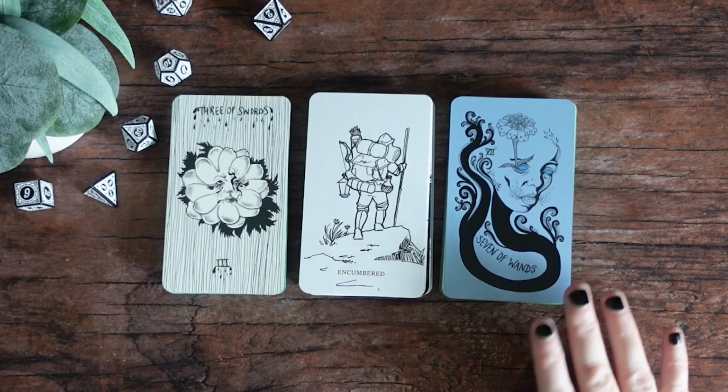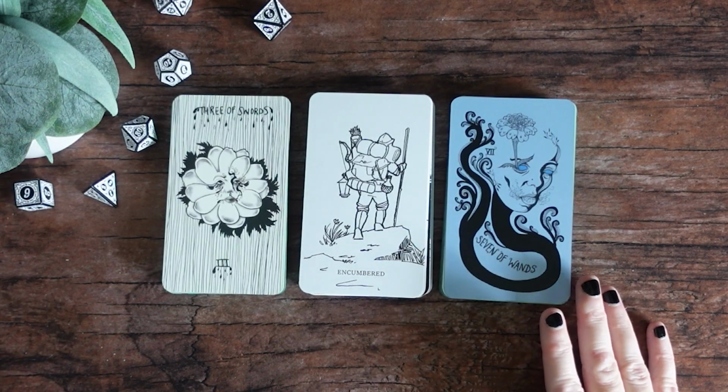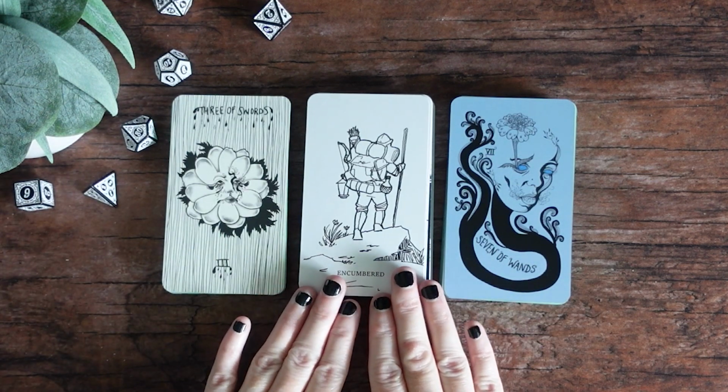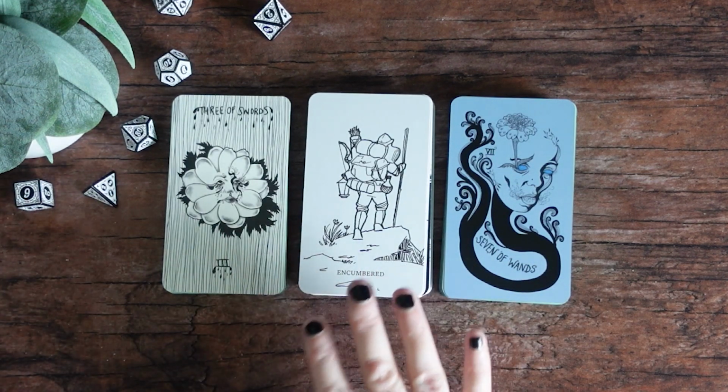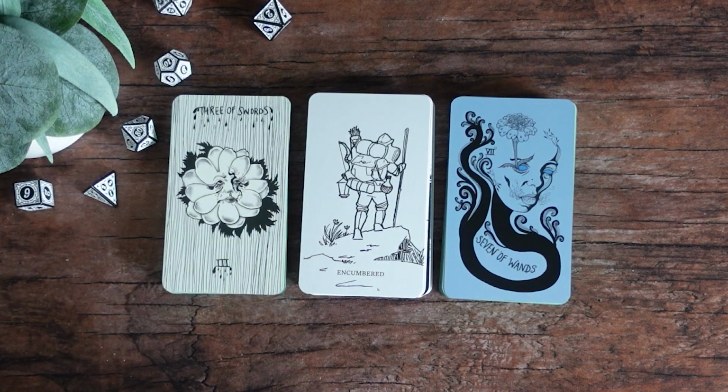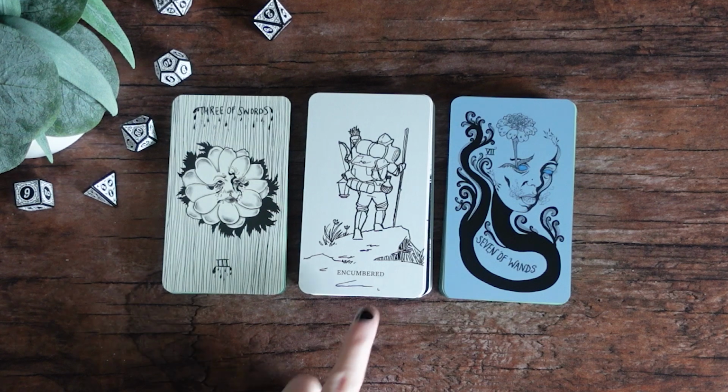Another deck that I paired with it is the Jupiter Power Tarot. This was a really fun one because I felt like it took this sort of focal point keyword and showed me how to expand it in a really creative way. So here we have encumbered between the Three of Swords and the Seven of Wands.